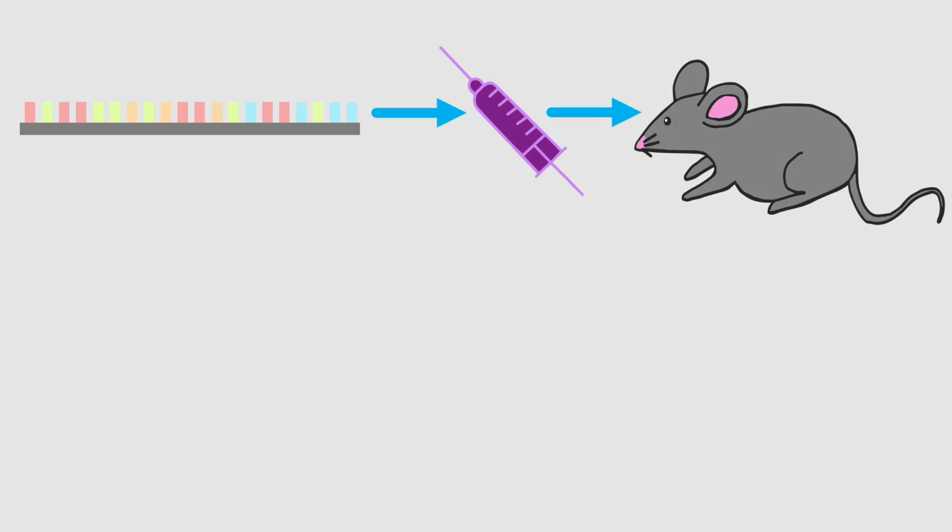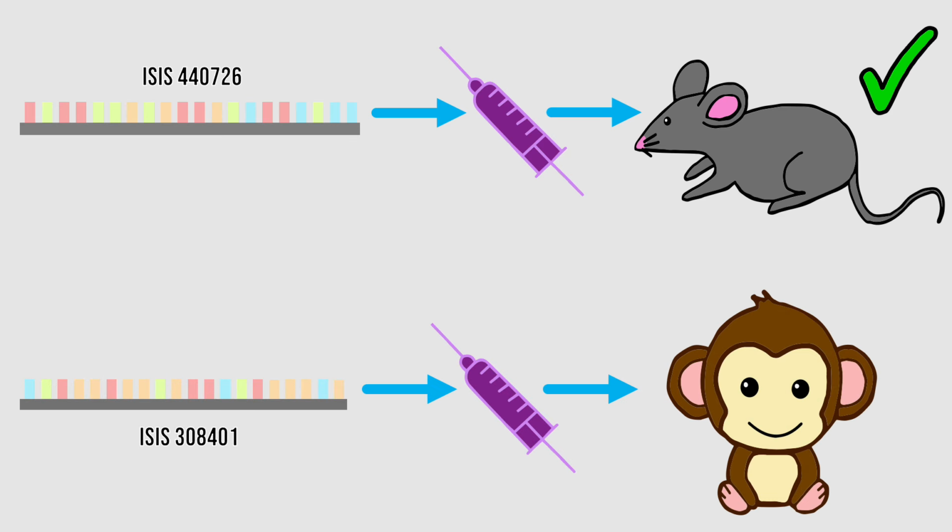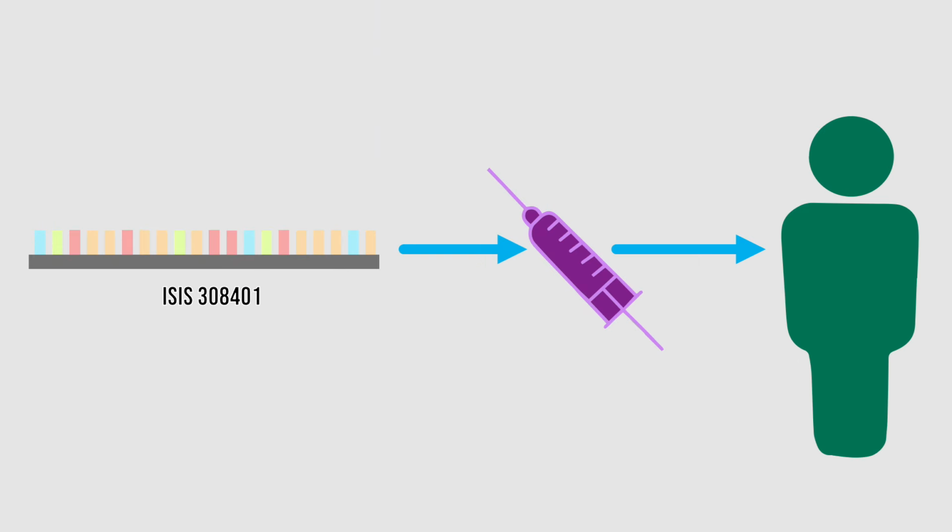Before this, they also tested the effects of apoC-III inhibition in rodents using a rodent-specific antisense oligonucleotide sequence to confirm this desired result before administering ISIS-308-401 into non-human primates with conserved homology. Reductions in apoC-III and triglyceride levels were observed, so Graham and colleagues moved to testing in humans.